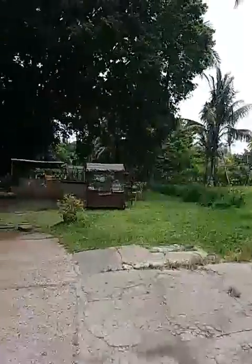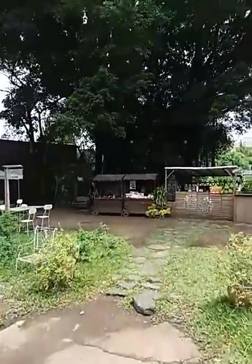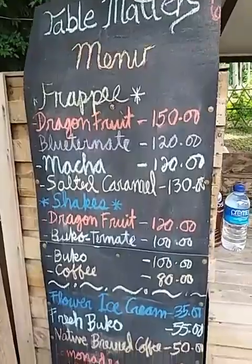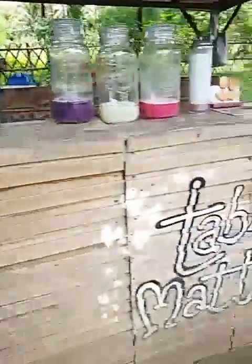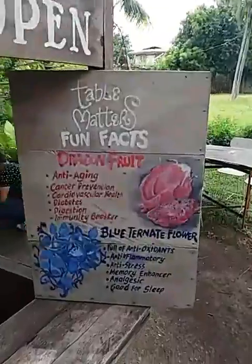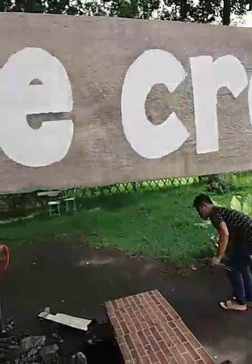Sustainable Matters. They have succulents there. Come and visit the place. Their menu has chicken soup and ice cream.